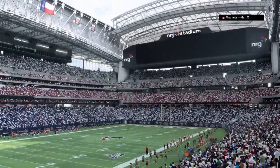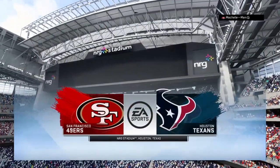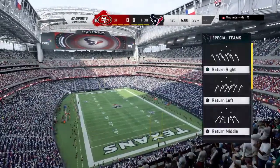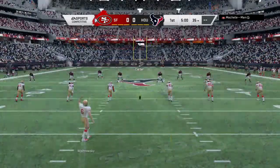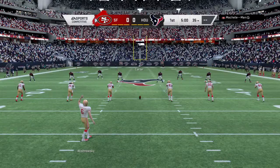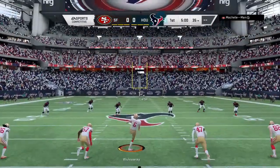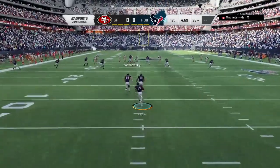EA Sports coverage of the NFL is in Houston, in the Space City at NRG Stadium. They do it big here in Houston, and a second ago it was a Texas-sized welcome for their hometown guys. They're fired up and ready to go as they get set to match up with the San Francisco 49ers. And we are underway from NRG Stadium in Houston. This is taken at the 3.